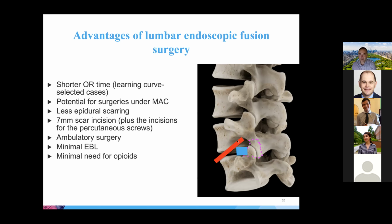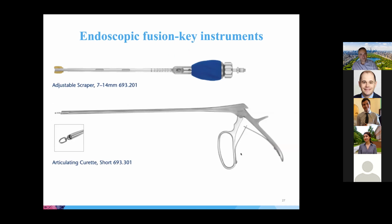And again, the way you approach the disc space is through Kambin's triangle. Again, you can see the red line is the exiting nerve root that you should not injure at any cost. Here's the facet joint, in the purple dots, and this is basically your corridor to get access into the disc in order to do the interbody fusion.